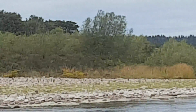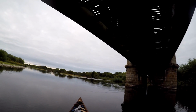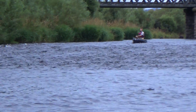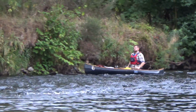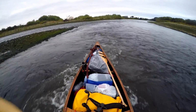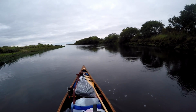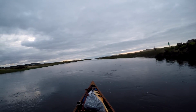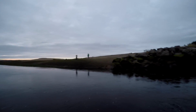As the day drew to a close, we knew we must be nearing our destination. As we near our finishing point at Spey Bay, the river splits into a mini delta, and we break and rejoin other main flows. Very close now. I think it's time we get in. Hiya. Yeah, I don't think we want to go any further than this, do we?